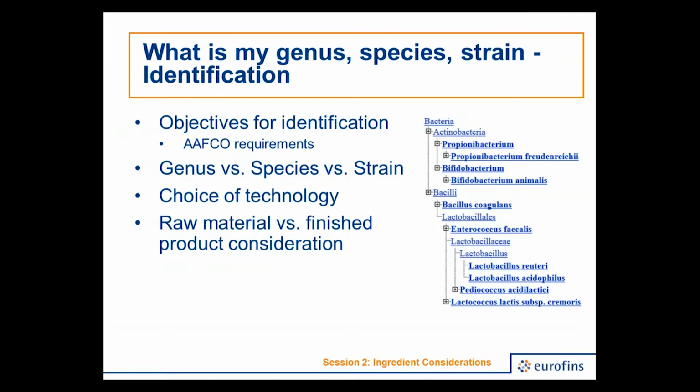When it comes to identification, the question is: is it genus, is it species, is it strain? And the technology you use to get your identification is dependent on your objectives. I've already covered the AFCO piece and understanding that you need to include both genus and species. On the right-hand side, you can see a sort of dendrogram where you can see there's Bacillus coagulans, etc. This is really just how the nomenclature of organisms is set up. The simple way to remember is genus is your group of organisms, species is more specific. So if there's any confusion about what level you need to get, you need to be specific, meaning you need to list that specific organism.